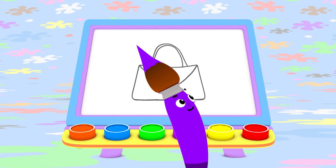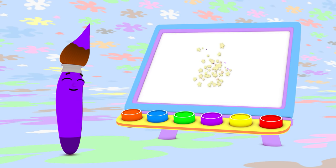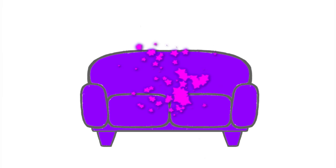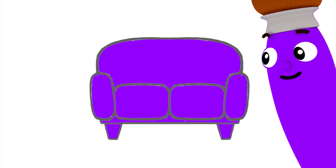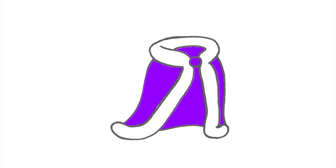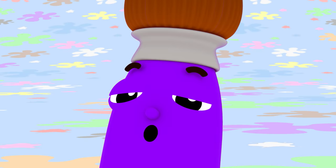What else can I paint with purple? I know! A pretty purple purse to carry things in. I can use purple to paint a sofa too. Watch this. Comfy purple sofa. You know what else you can paint with the color purple? A royal robe. A purple robe fit for a king.